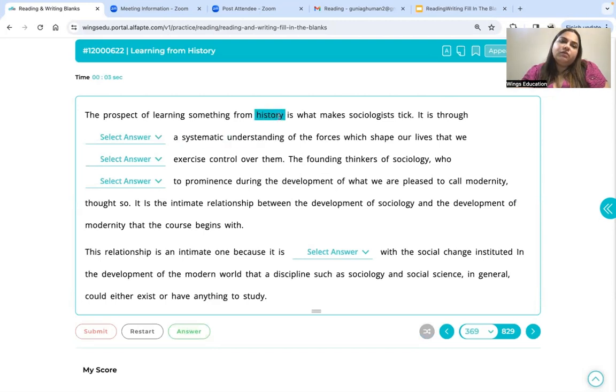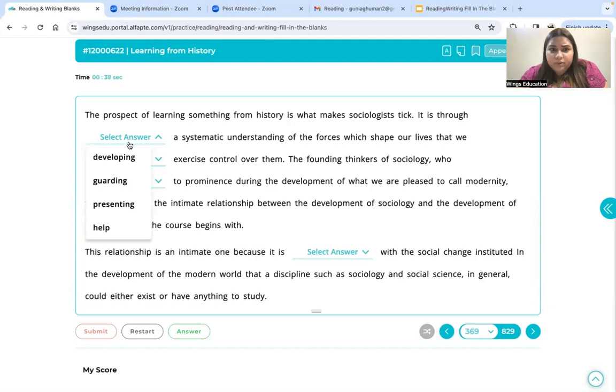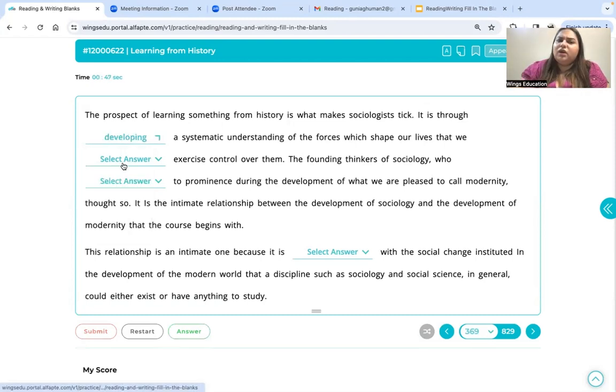The prospect of learning something from history is what makes sociologists tick, understanding founding thinkers, sociology, the relationship between the development of sociology and modernism. A philosophical question, difficult to answer, trust me. It is through dash a systematic understanding of the forces. It is through helping a systematic understanding. It is through presenting a systematic understanding. It is through developing a systematic understanding. I'll go with developing, making up something.